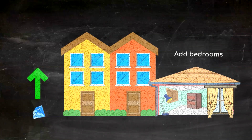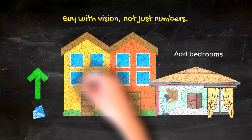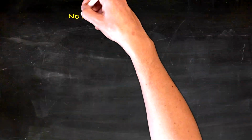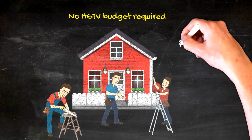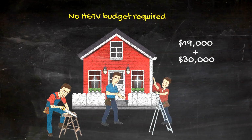Yes, you should look for opportunities for improvements like this while you're shopping for a building and buy strategically with this type of improvement in mind. But this isn't difficult if you know what you're looking for, and no, you don't need an HGTV budget to make it happen, especially if you do some of the work yourself. So the initial upfront cost and the $30,000 in subsequent improvements brings your total investment to $49,000 in this example.